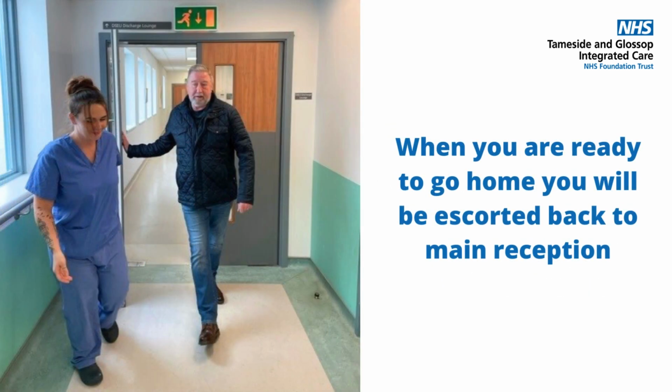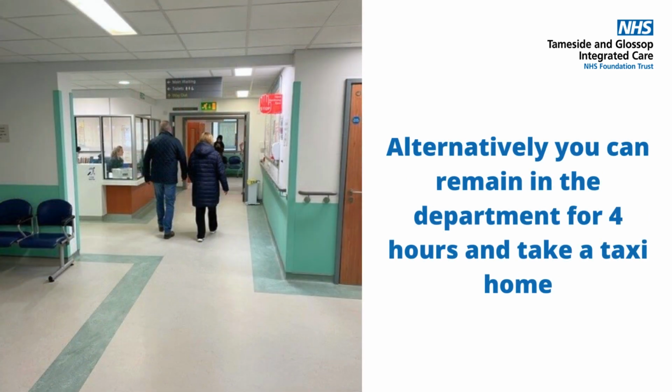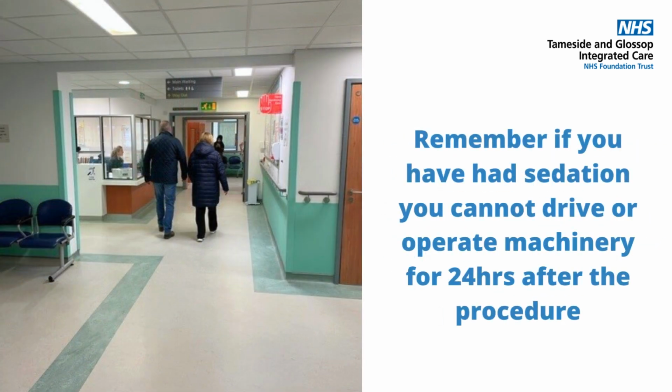When you have finished your refreshments, you will be able to go home and will be escorted back to reception. If you have had sedation, an adult will need to collect you and stay with you at home afterwards for 4 hours. Alternatively, you can remain in the department for 4 hours and take a taxi home. Remember, if you have had sedation, you cannot drive or operate machinery for 24 hours after the procedure.